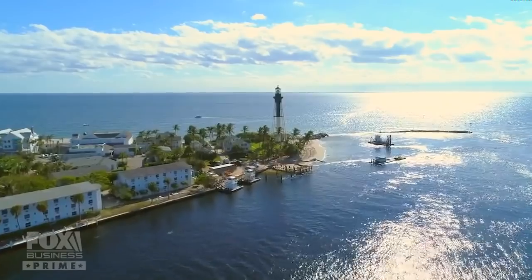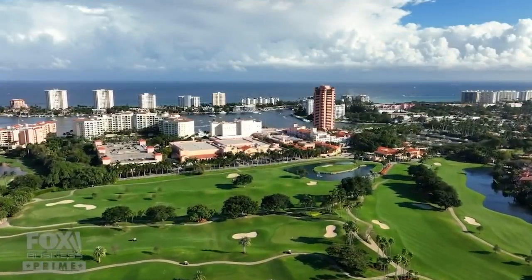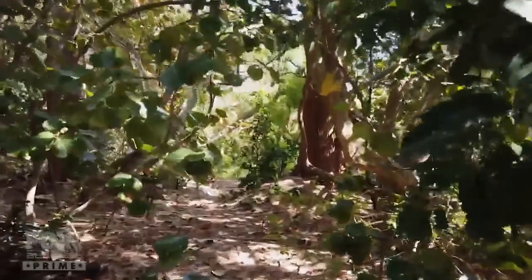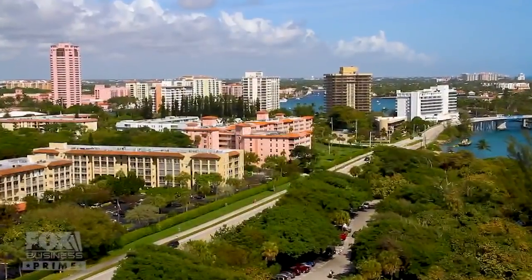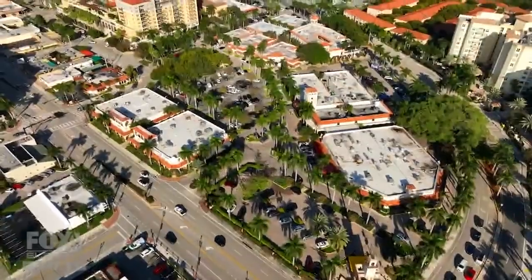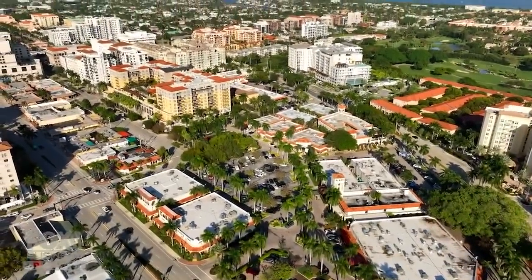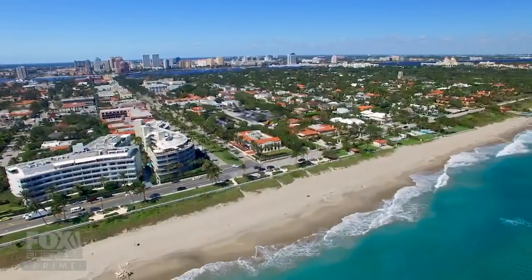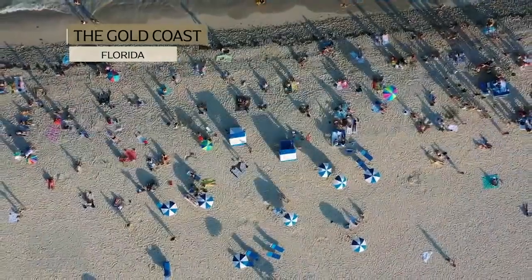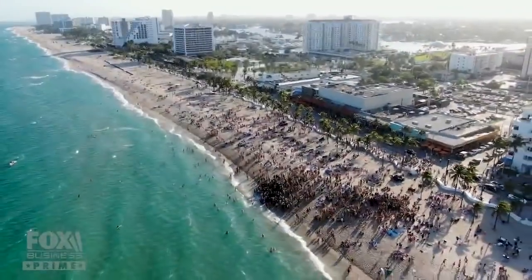More than 21 million people call the Sunshine State home. With 1,000 golf courses, 7,700 lakes, and 11 national parks to explore, it's no wonder that on average, 950 people move here each day. There's plenty to do and plenty of room for everyone in the flattest state in the U.S. Mansion Global is heading to the area known as the Gold Coast, which is made up of Miami Beach, Fort Lauderdale, West Palm Beach, and Boca Raton.